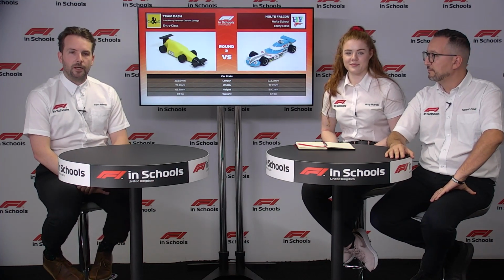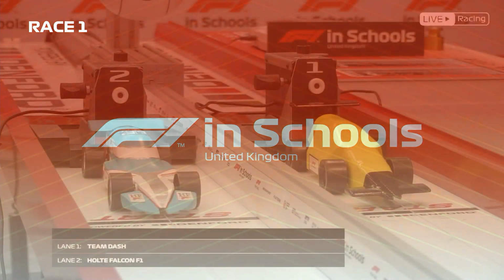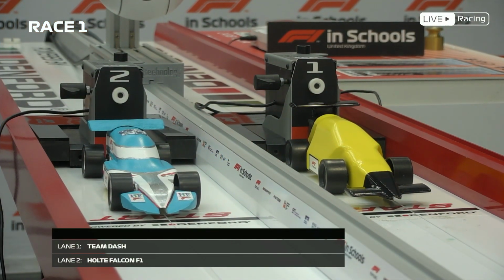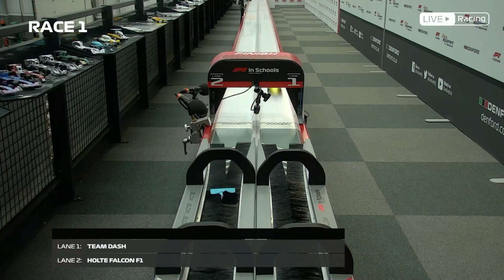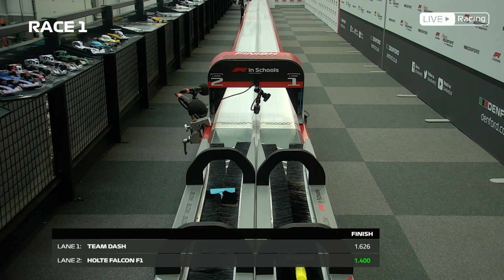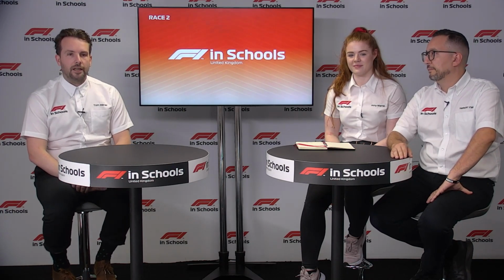Okay, well, let's find out if that's been put into practice with our 2 teams, and let's head out to the track for race 1. So race 1, in lane 1, Team Dash, in lane 2, Holt Falcon F1, another cool name. And there we have Holt Falcon F1 winning the race with a 1.4, Team Dash with a 1.626. So, as Michael said there, the lighter car seems to have made the difference in terms of weight.